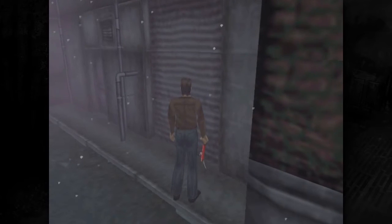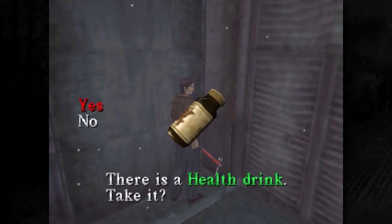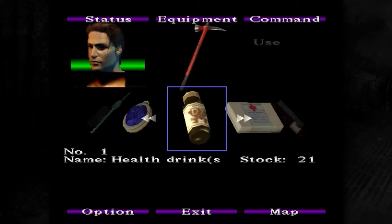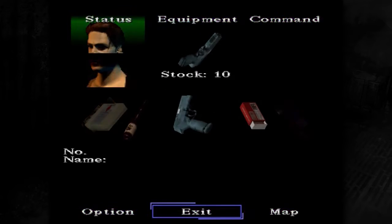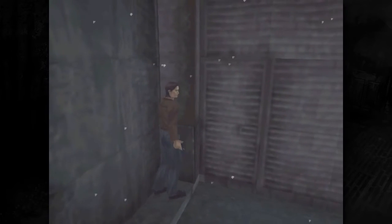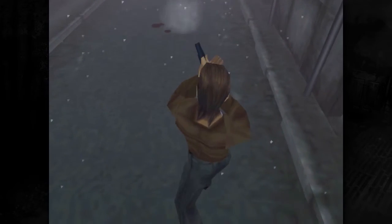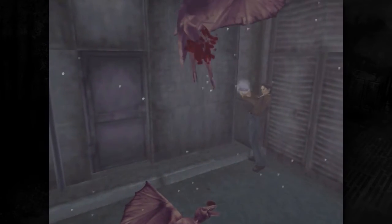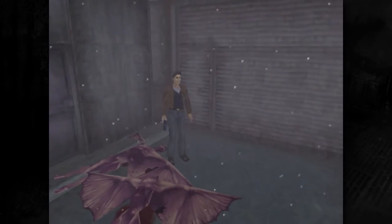Okay, let's grab the goodies in the alley quickly as I hear some air screamers. Definitely can't get them with this while they're in the air, so back to the handgun. That's right, you don't mess with Harry, you dumb birds.